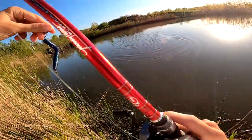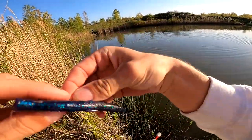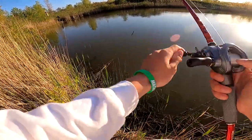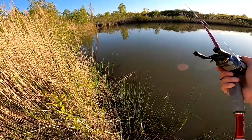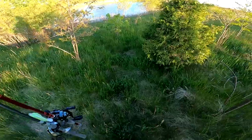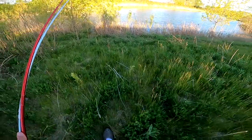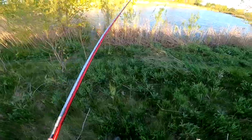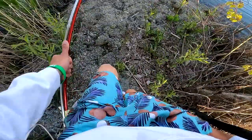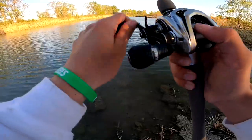Yeah, it came off. Oh! Get the net! Dude, that was probably the fish I just lost. Hold her up high. Now that's a fish. Oh, it's a sick spot. On the rocks there? Yeah. Oh, for the boys. There's no way I don't catch one. Oh, this is dirty.